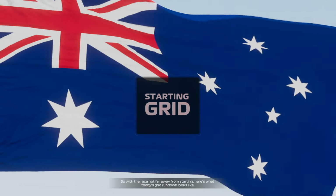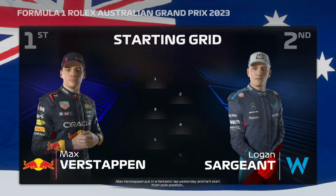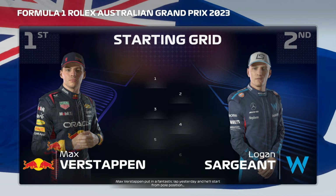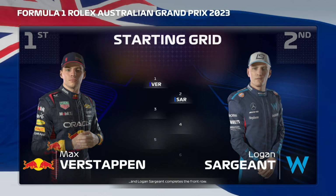So with the race not far away from starting, here's what today's grid rundown looks like. Max Verstappen put in a fantastic lap yesterday, and he'll start from pole position. And Logan Sargeant completes the front row.